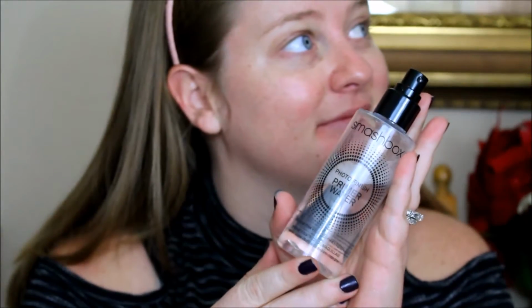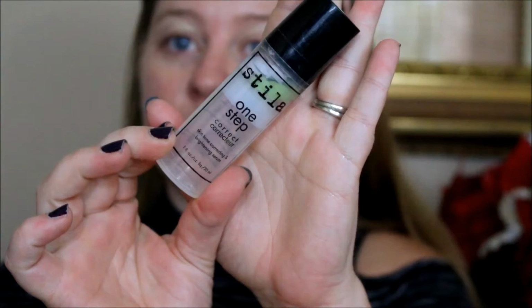Alrighty guys, let's go ahead and get started. I'm going to pull my bangs out of my face with a little headband, and then I am going to put Smashbox primer water all over, obviously. I feel like this just makes everything go on smoother, even your primers, which I know sounds really weird, but we're going to go in with the Stila One Step Correct and try to cancel out some of that redness.